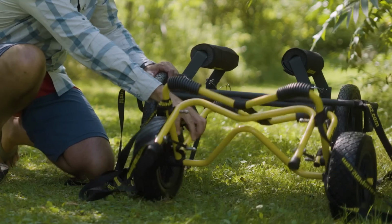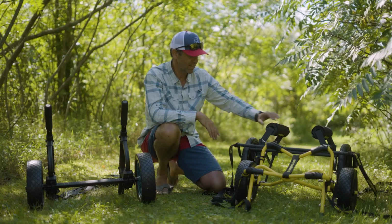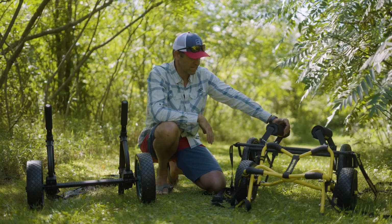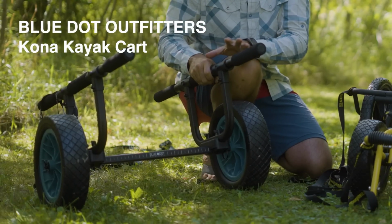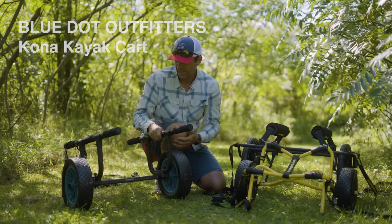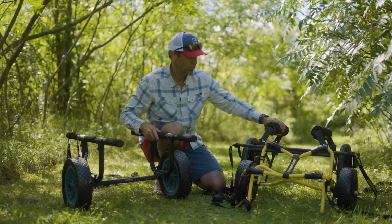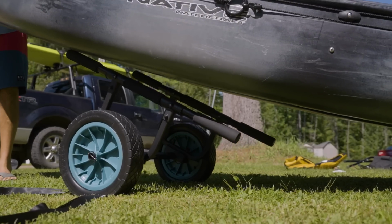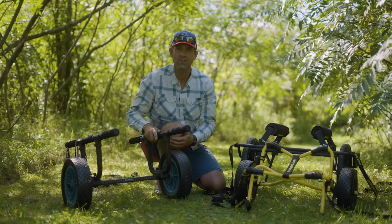This one here is designed more specifically for kayaks that have slight V hulls, whereas this one is designed to fit any kayak, as well as heavier kayaks, flat-hulled kayaks, pontoon-hulled kayaks, almost anything. These pieces here can be adjusted to different widths to cradle different hull styles of kayaks. Now, this one over here is a very new cart called the Kona Kayak Cart from Blue Dot Outfitters. It just came out. They just sent me this one to test, and I tested it and really liked it. It's a very similar system in a way to the heavy-duty Suspenz, in that you can move these center pieces to fit the hull of the kayak that you're using.